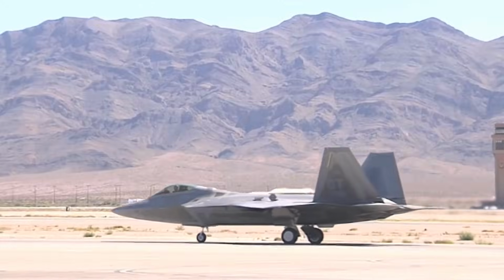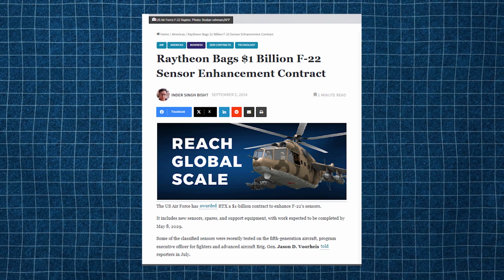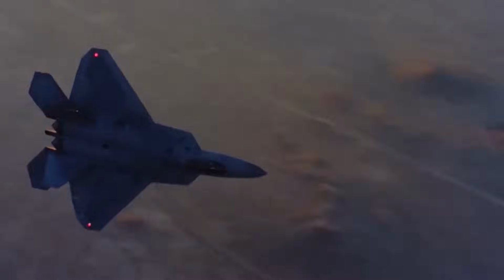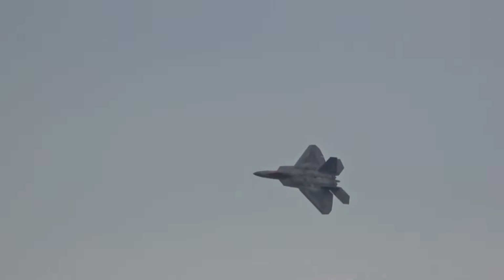In August 2024, RTX was awarded a $1.04 billion contract to upgrade the Raptor's sensor systems, a critical component in maintaining its edge in modern air combat. These updates focus on providing advanced Group B hardware, spares, and support equipment to significantly improve the platform's sensor suite.